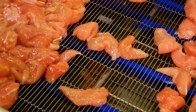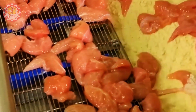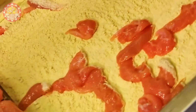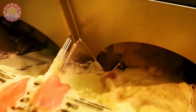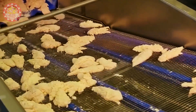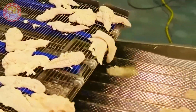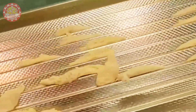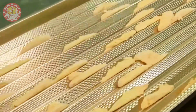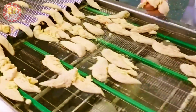The first layer of crispiness starts with a light dusting of seasoned flour. This isn't just regular flour, it's a special mix of wheat flour, cornstarch, and secret spices that help lock in the flavors from the marination process while creating a dry surface for the batter to stick to. Each tender is gently tossed by hand or machine, ensuring every piece gets an even coating. The flour mix helps absorb excess moisture, preventing the batter from sliding off during frying.